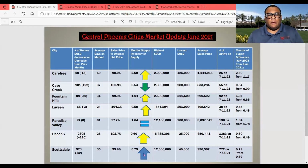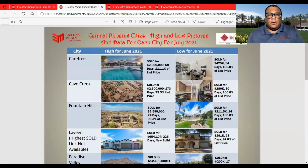That's only a tenth. It's only 3 days more. So not too much of a difference there. Now we're going to go into the highs and lows. This is the one in Carefree that sold for $2 million at 111.1% of list price. The lowest that sold in Carefree looks like it was a townhome here at 425, 34 days on market, 100% of list price. Cave Creek, it was 2,300,000, 173 days, 79.3% of list price. Lowest in Cave Creek was 280, 30 days on market, 100% of list price.